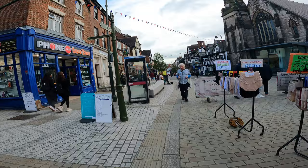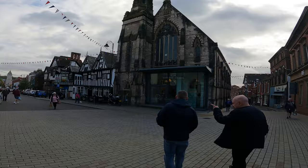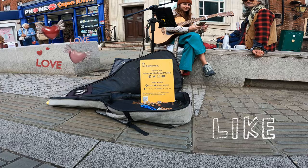Yes, look at that, guys. That's nice, isn't it? Down there, got all the flags, the Union Jack flags. Let's get that on shot there. Get that on shot, just there for you guys.